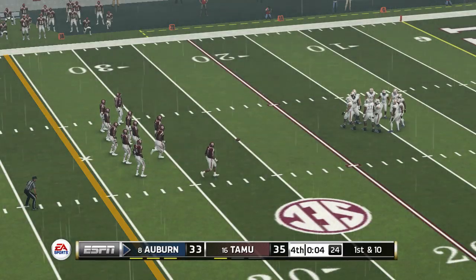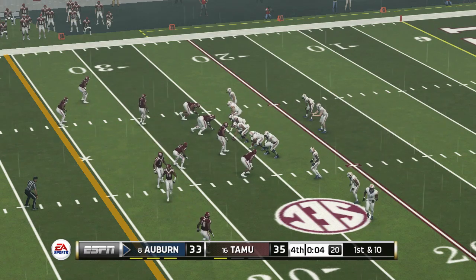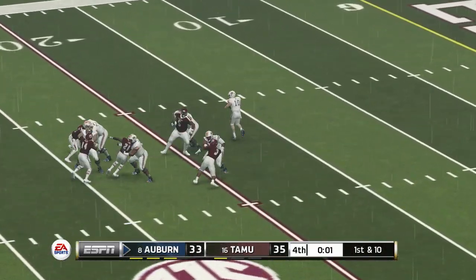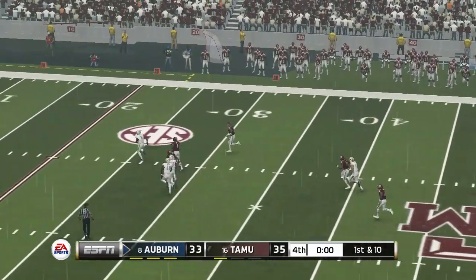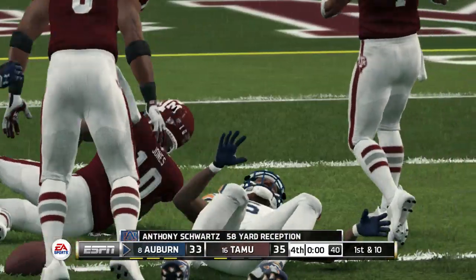Here we are late in the fourth quarter, and this is what this game has come down to. Every possession's going to count, and this could be the one right here. So this is it right here. One last play and one last chance to win the game. If they can get the Hail Mary, they'll pull out the miracle win. That tackle just sealed the deal.